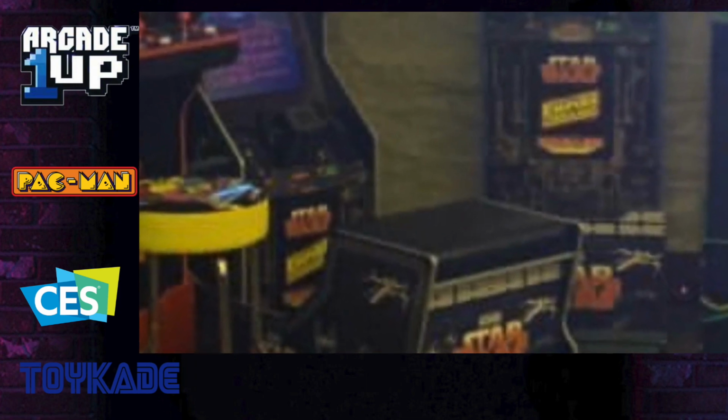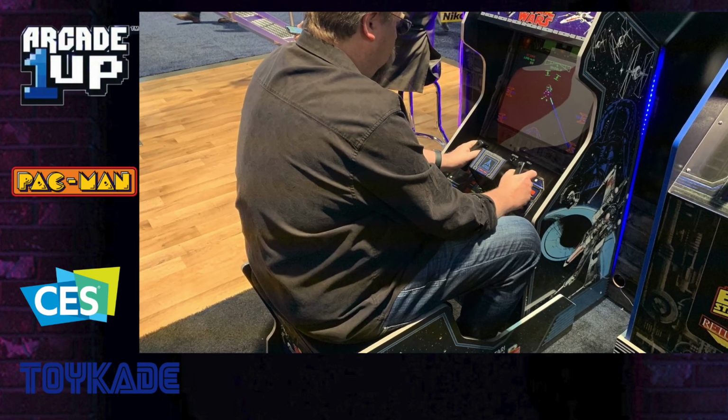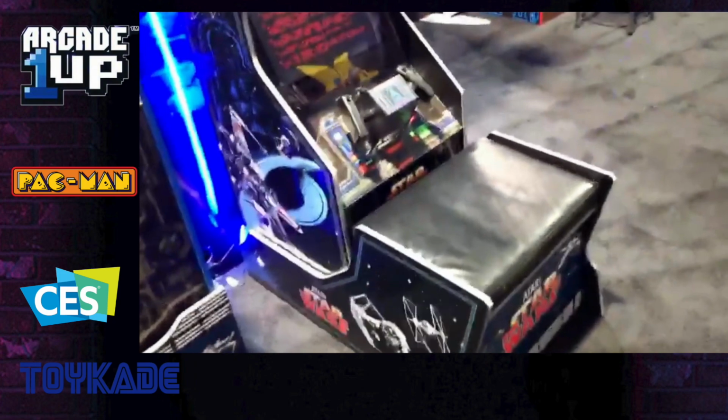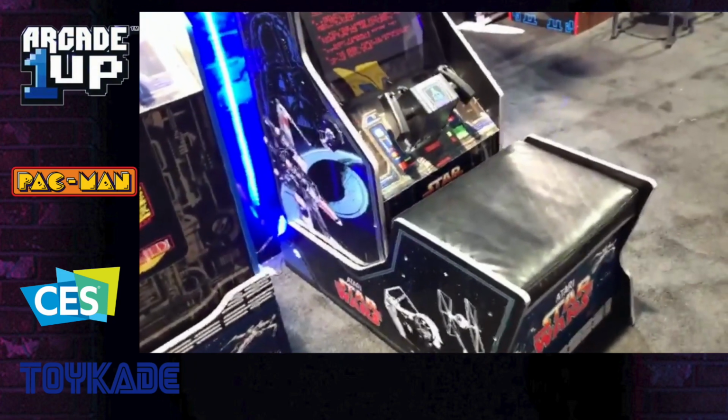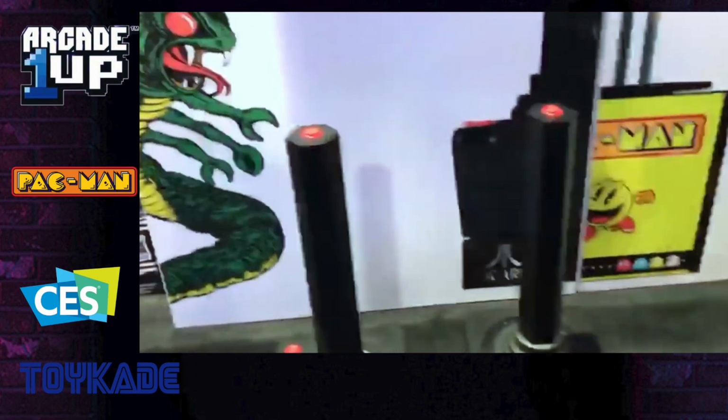This does look pretty cool and I might be interested in getting one, but David from Arcade1UP did confirm that initially it will come as a package with the cabinet, and maybe later down the year it will be available separately.